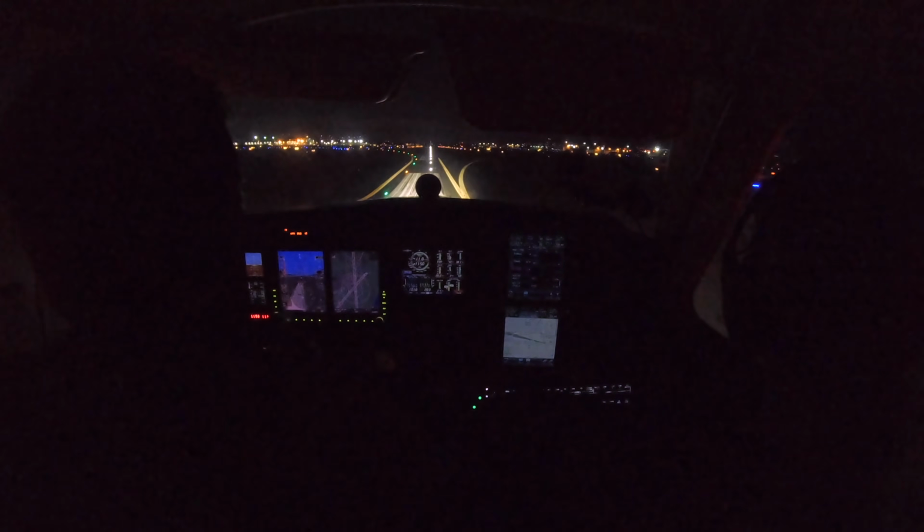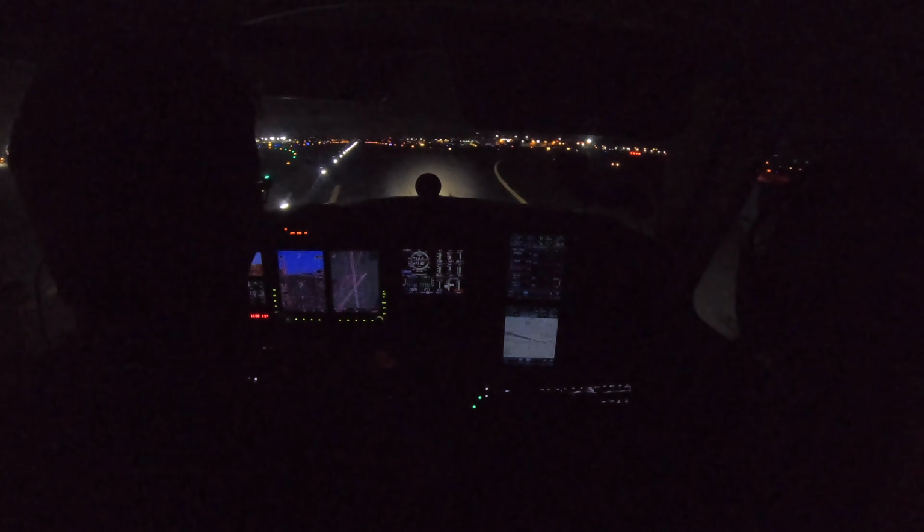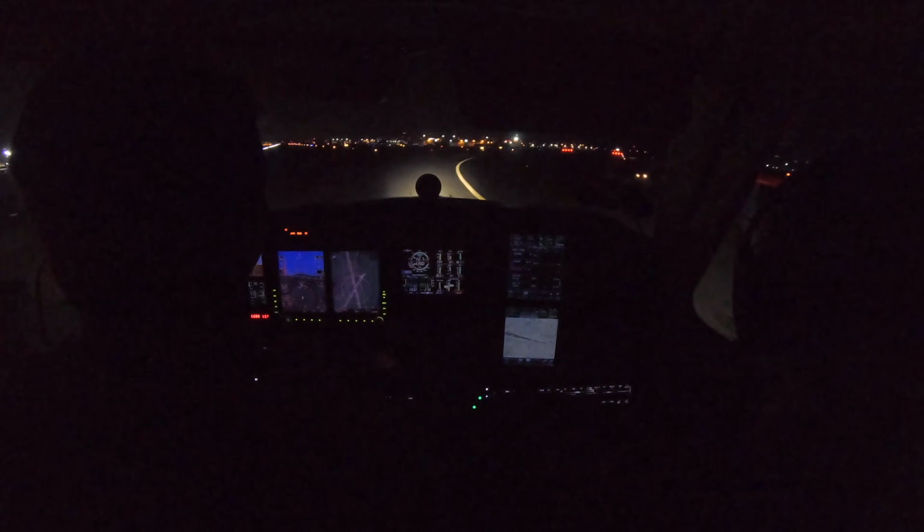Tower, Bonanza 7 Hotel Papa, we're going to customs. 7 Hotel Papa, you can make the right turn there onto runway 13, and then there'll be a left turn on Alpha towards the apron. I'll see if you progress when you get to the apron.